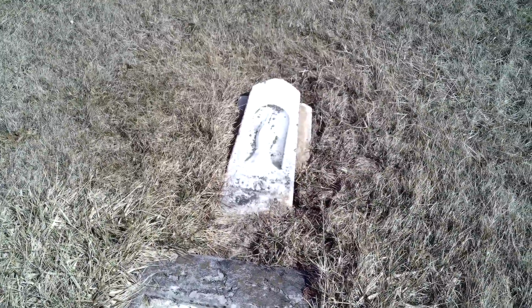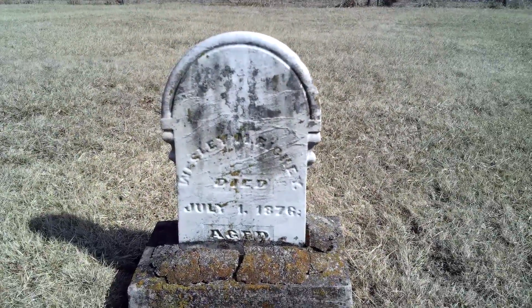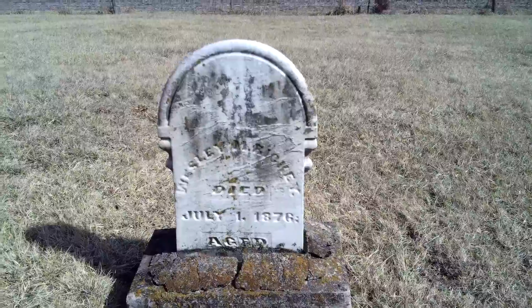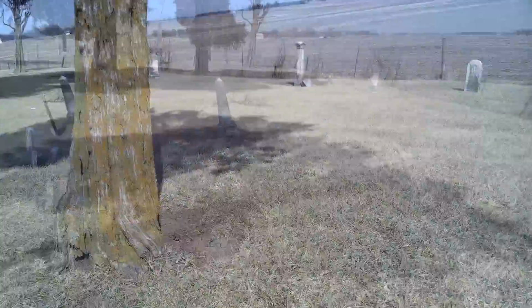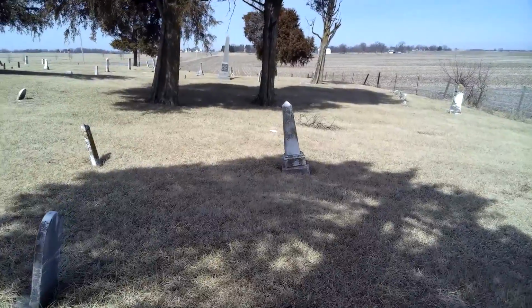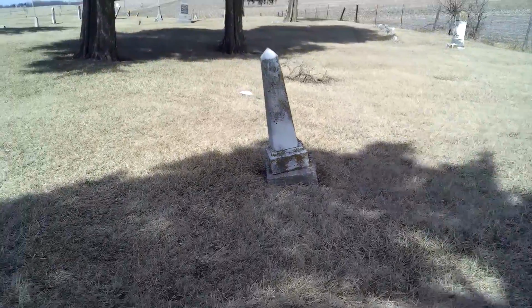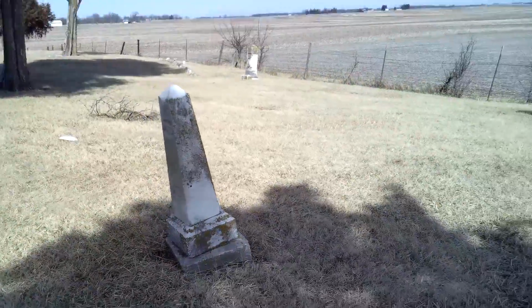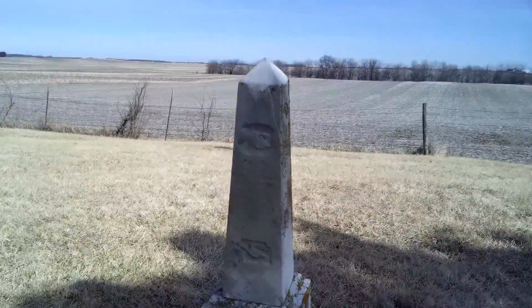This next stone here. No idea. Alright, this next stone here belongs to a Wesley M. Rickey. Alright, I think the next grouping or line of stones I need to do is right here. And starts with this pinnacle, little stone. Second to the last row from what I can tell.